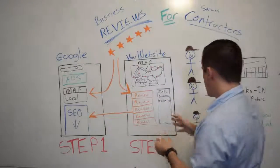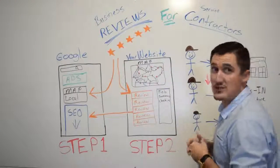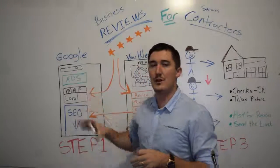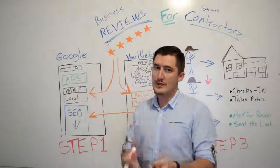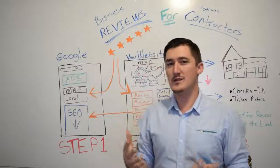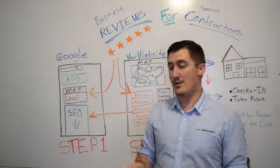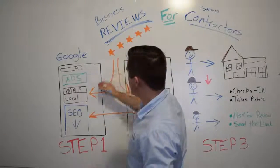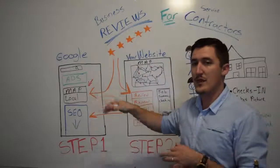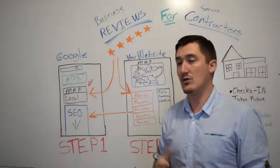So first, let's understand there's three overall steps here and the reasons why you want to be generating the reviews. Step one is to focus on building your reviews on Google. The reason for that is that 90% of your new business discovery is going to come from Google in one way or another. So the more reviews you have down here in the map pack, the local results, and you show up, that's going to set you apart from all your local competition.